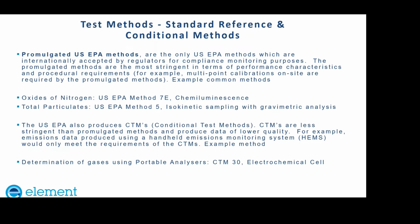But the US EPA also have a secondary level of monitoring methodologies called conditional test methods, which are far less stringent, CTM 30. These are generally used for process control, used by the plants themselves. They're much simpler to do. It's a one instrument measures everything. Doesn't require the same level of calibration or, for that matter, training, but it is a very useful tool for routine, monthly, weekly, even daily monitoring of your systems to check that they are in accordance of where they should be. So that's the sort of two levels that are required. Clearly, Element provide both of those type of measurement methodologies, depending on what's fit for purpose at the time.